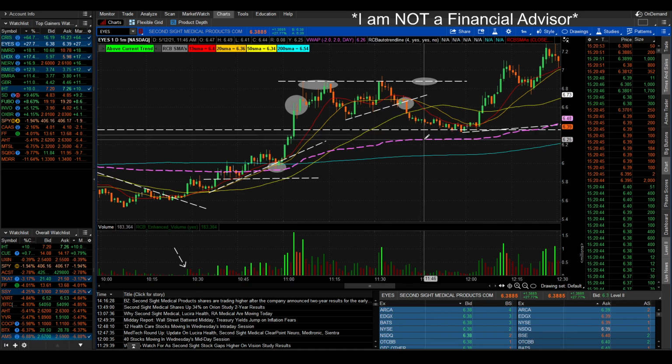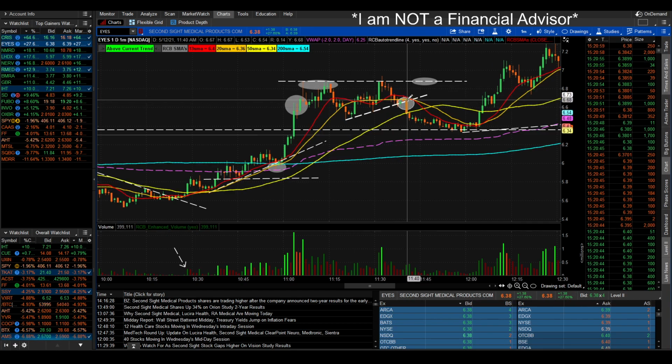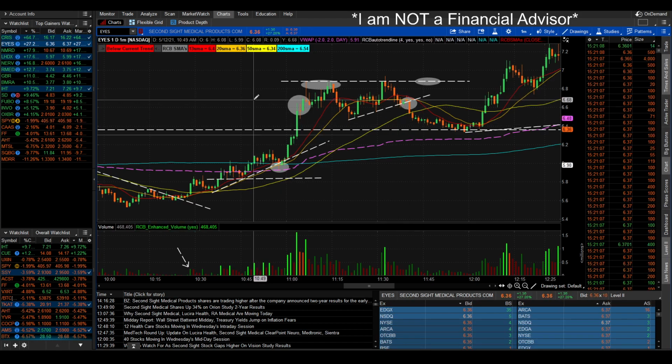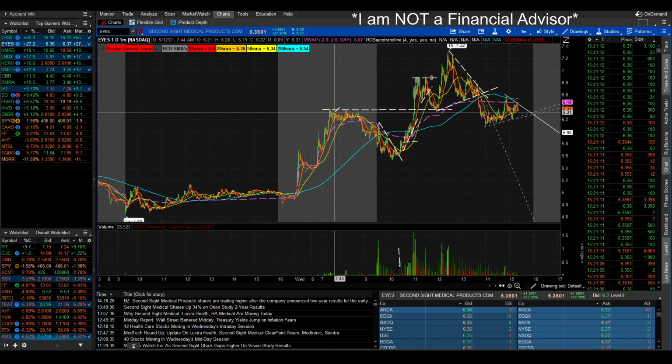Even though it's above VWAP, it pretty much has had a pattern here of like an ascending triangle look, but failed to hold it. So let's just wait for the next one. So I break this up to every single ticker in increments throughout the day. So again, if you look back, you see how this was a resistance to begin with.